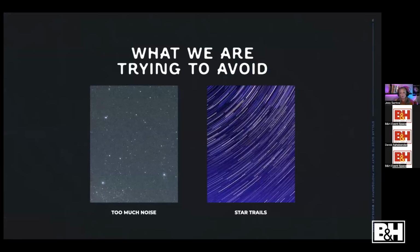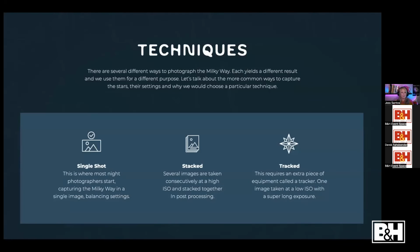When we're talking about settings in any of the techniques we're going to talk about, we want to avoid majorly two things. We want to get a good exposure, but we want to avoid too much noise or star trails. And there are several different ways to photograph the Milky Way. Each yields a different result, and we use them for a different purpose. But let's talk about the more common ways to capture the stars and their settings and why we might choose to use that particular technique.